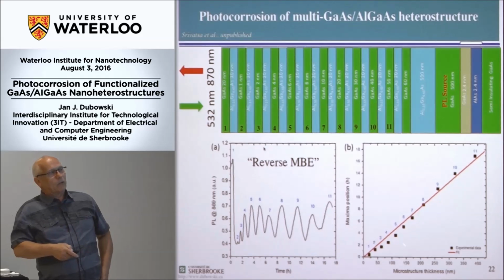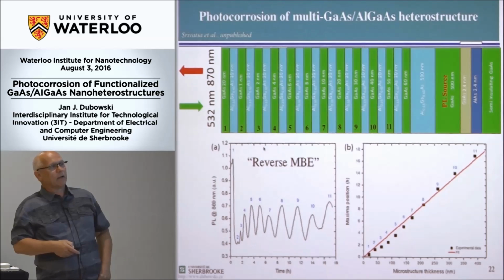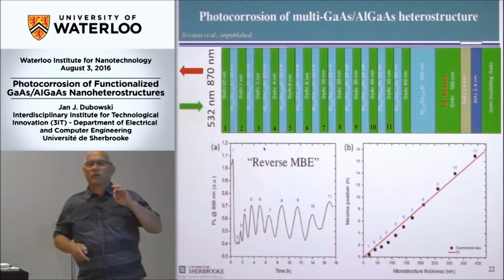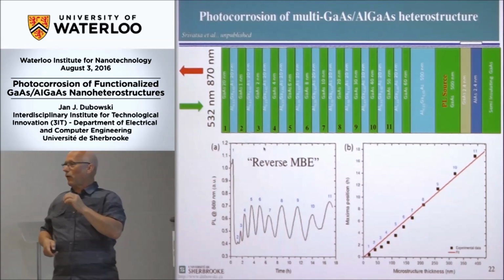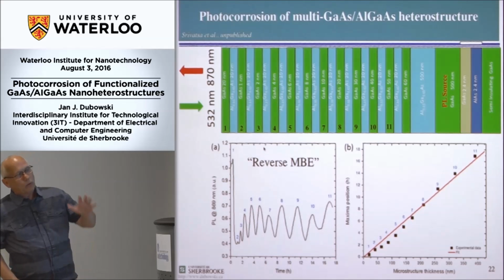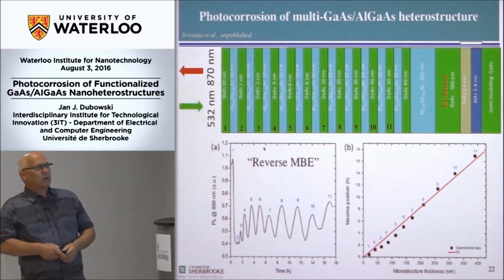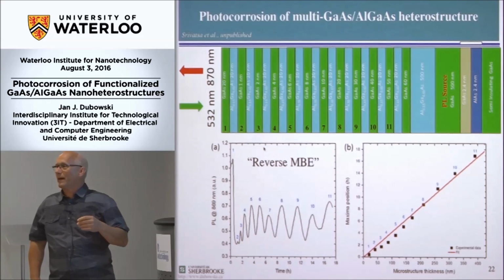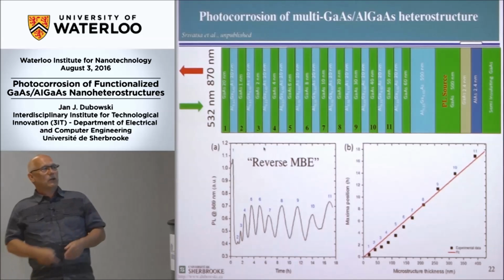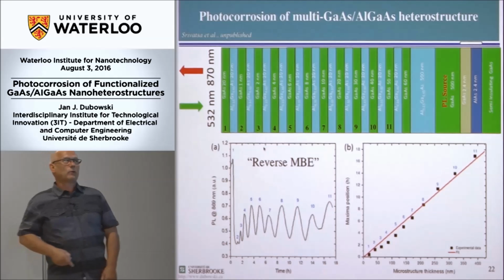On the picture on the right, we created a plot showing total microstructure thickness that was obtained from known parameters of growing this structure, and the maximum position that we obtained from this figure here. So quite a linear dependence. That is one thing. But the second thing I would like to point out is that because this photocorrosion proceeds in a controlled way, and at such a slow rate, you can easily resolve here 1 nanometer thick gallium arsenide, or the contribution of 1 nanometer thick gallium arsenide.